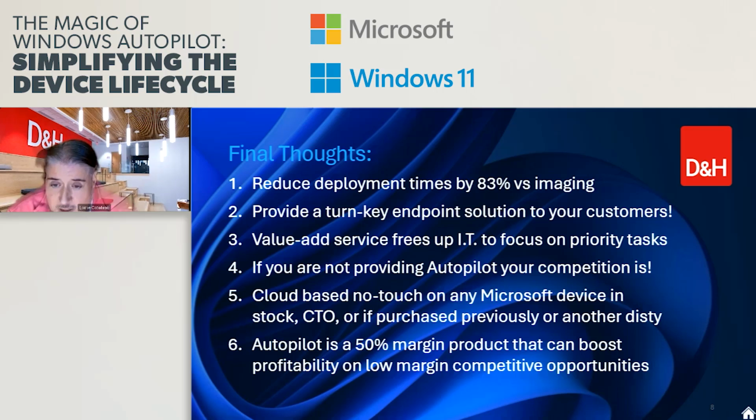Now, number 4, this is something that especially for many of you that are focused on sales, if you're not offering Autopilot, I can promise you your competition is. The channel is recognizing that we are transitioning from the old school way where somebody was setting up the devices, taking a couple of hours, and now we're doing it remotely. And again, our process is cloud-based. None of us even have to touch it.